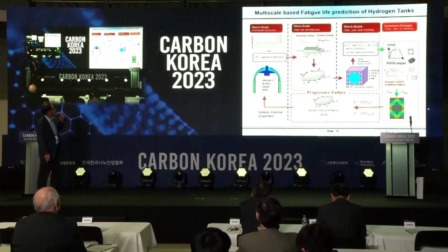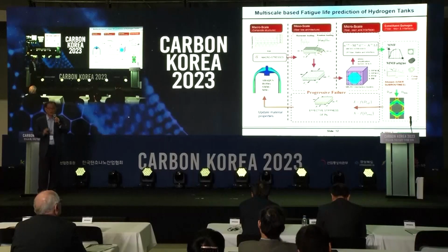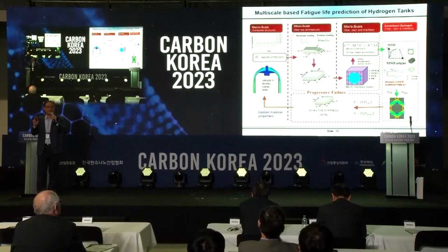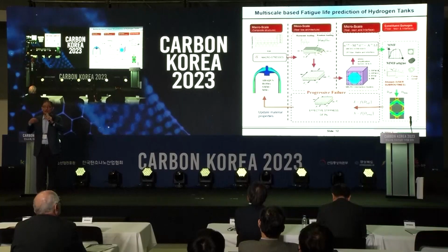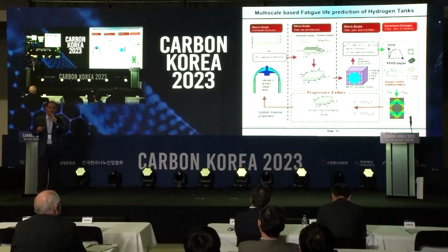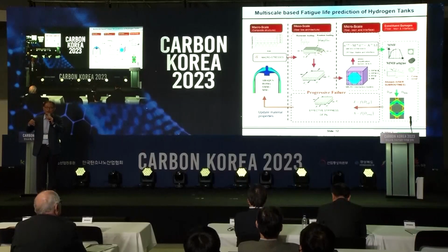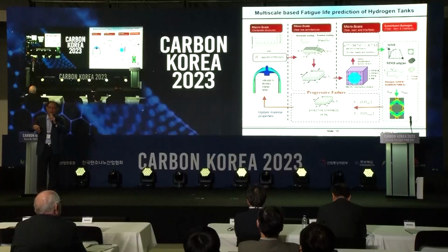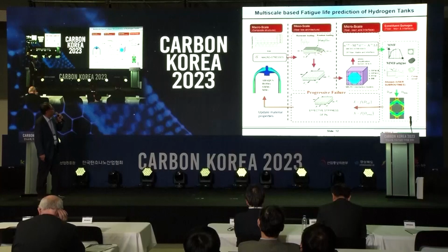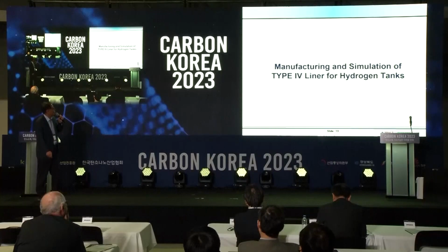So in these procedures, we've been developing multi-scale based methods, especially for fatigue life. Fatigue life prediction is very important. So far, many industries have resorted to experimental methodology, but we have developed a way to predict the fatigue life for a large number of cycles under low temperature, room temperature and high temperature as well. Okay, that's just the brief key point of the design.